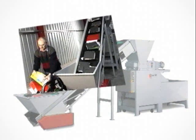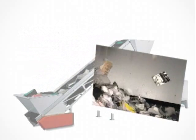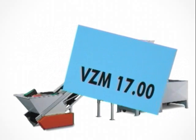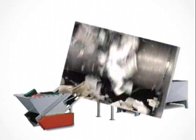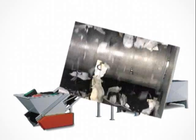They have a generous working capacity of 600 to 800 kilograms per hour. The concept: continuous intake of material from a conveyor belt, powerful shredding, data protection shredding in the security shredding unit. The M stands for magnetic iron separator, which is important when shredding office folders.